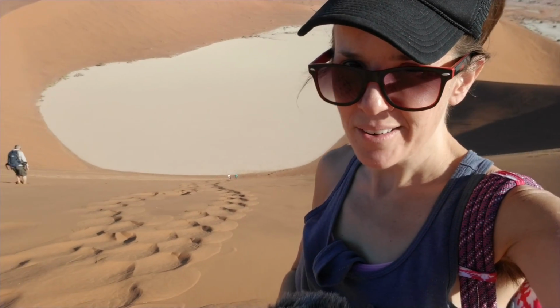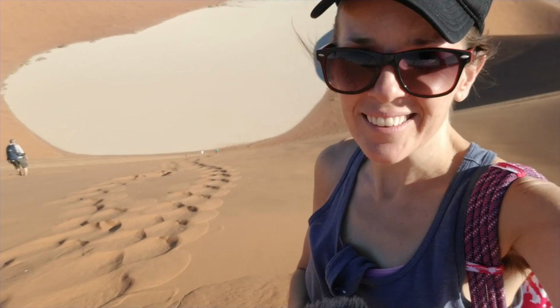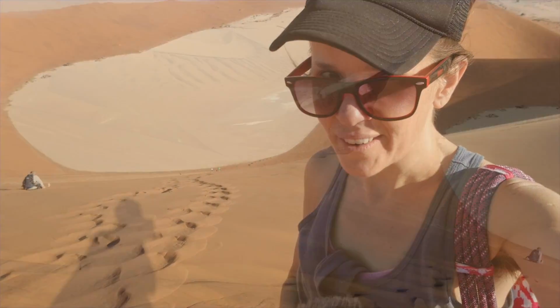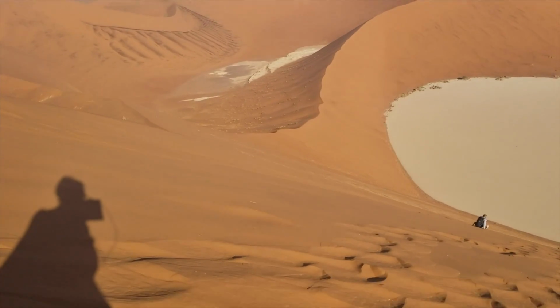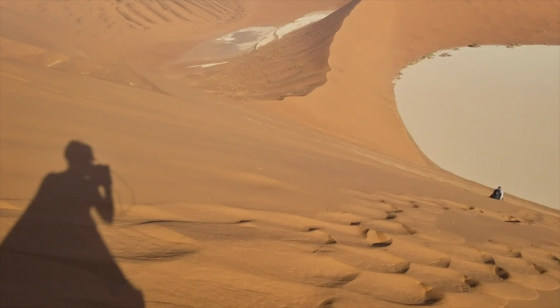Okay, now comes the fun part. I get to run or slide or however I want to get down this pretty steep face to Deadvlei. I mean, for reference, check this out. Okay, apologies for my shadow, but you can see here how steep the face of this dune is that we're going to be going down.